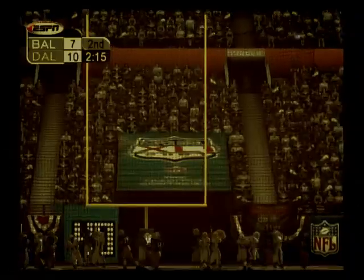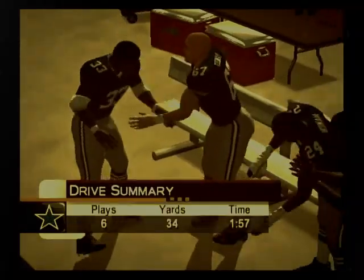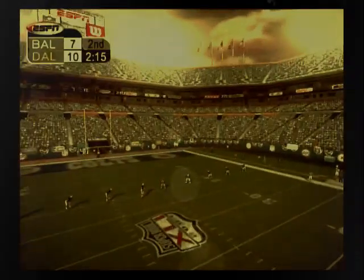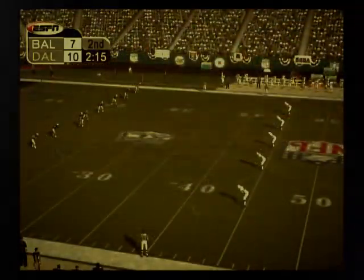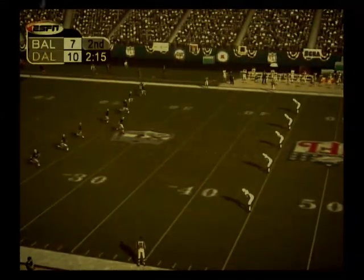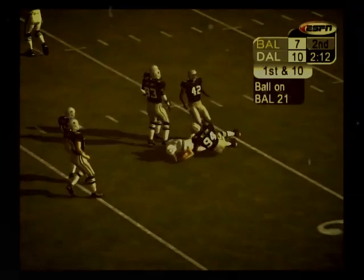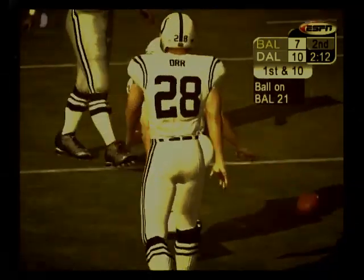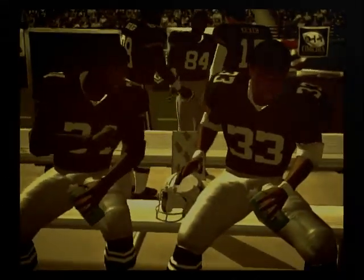Now the point after, and it's good. There's the signal, and we're ready. Clark kicks this one away. Number 27 fields the kickoff at the 1. Locked down at the 21. Number 27 received that nice kick and a nice little run back after the catch. Good job. Good work out there.